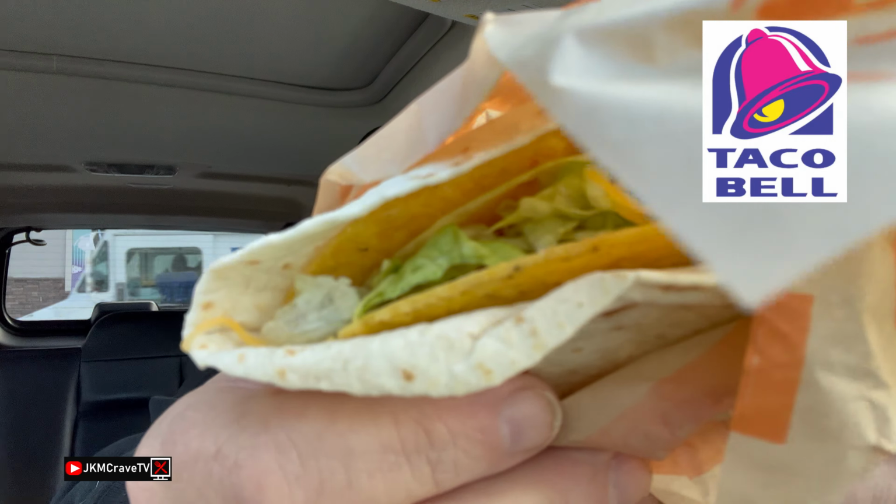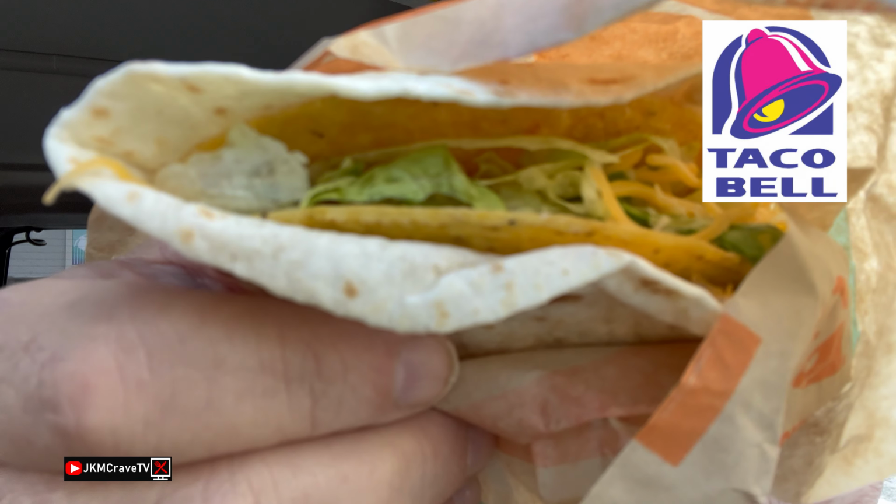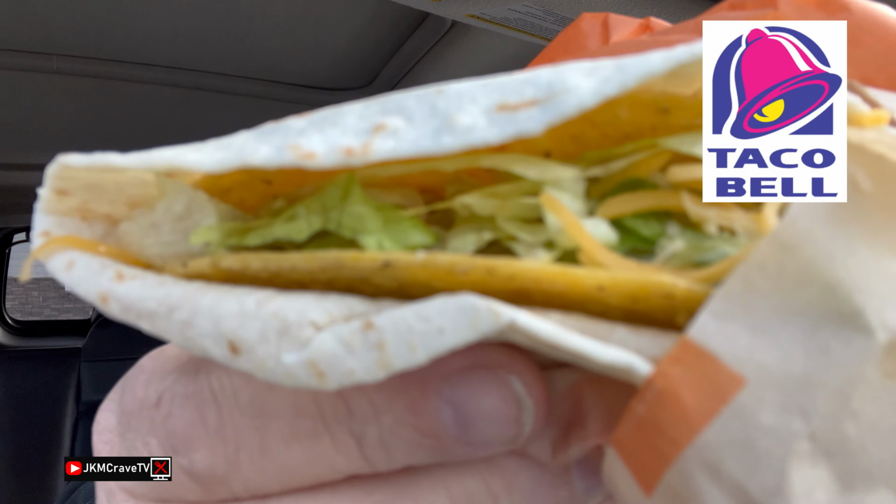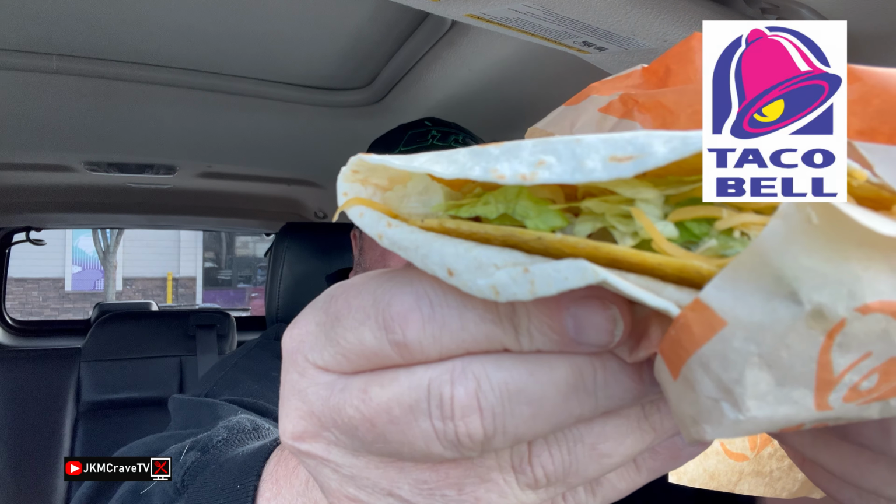And I got some things. I got basically the same order for Sweetie Pie, because Sweetie Pie's working today, and she deserves a really, really nice snack when she gets home. So here it is, guys, in all of its glory. Can you see that? All right. Here we go. Salute.